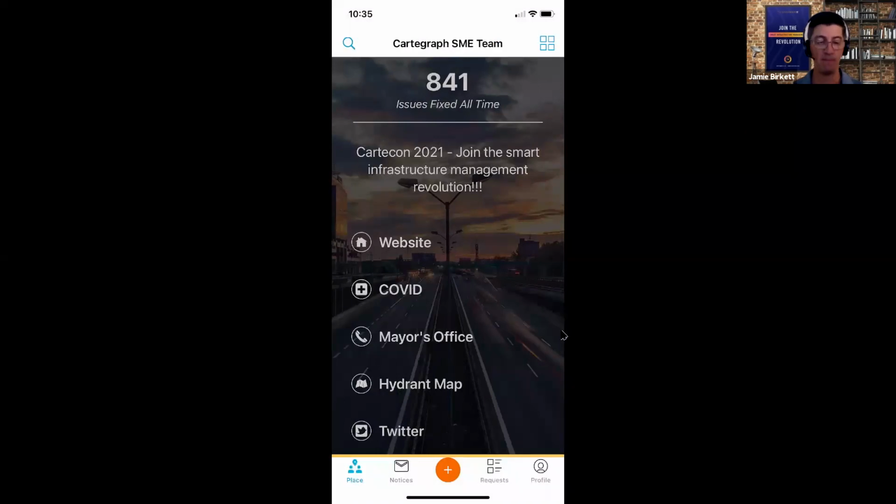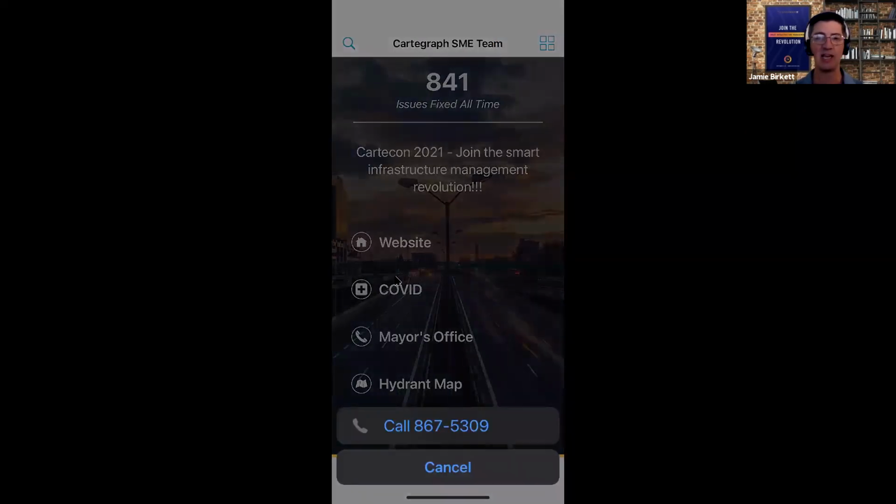I want to call the mayor. So this is kind of a nice feature. If I click this, it's actually going to pull up the native call taking interface of my mobile phone. So I could have basically almost a directory right here of those important phone numbers that the citizen can call.